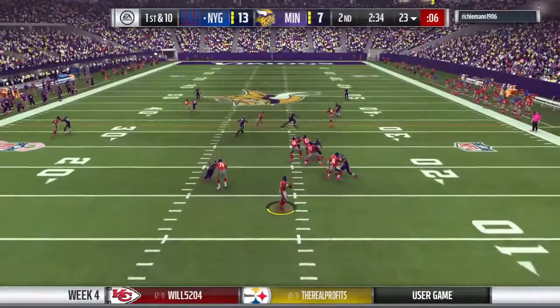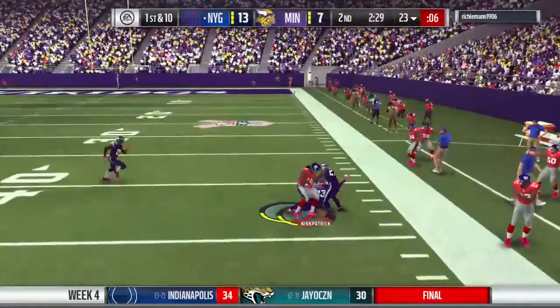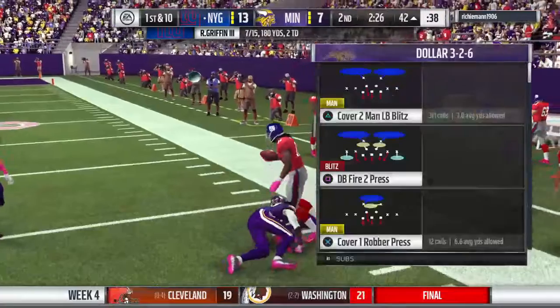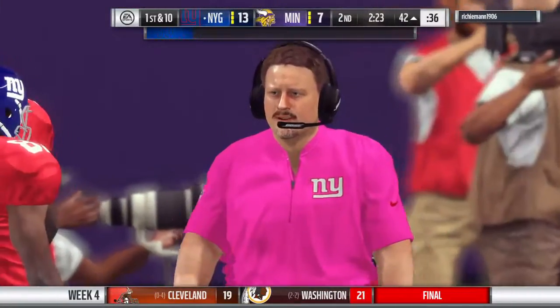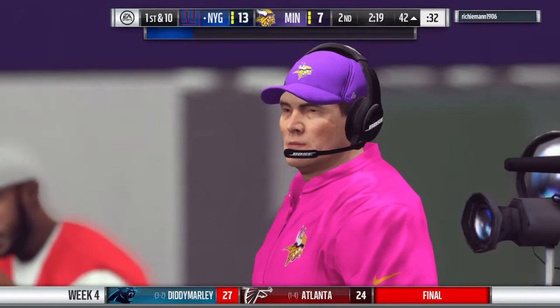Now Griffin on first down. Flushed out right. Oh, this is taken in. It's complete. And he's brought down after a good gain. A pickup there of 36. And it's first down, New York.